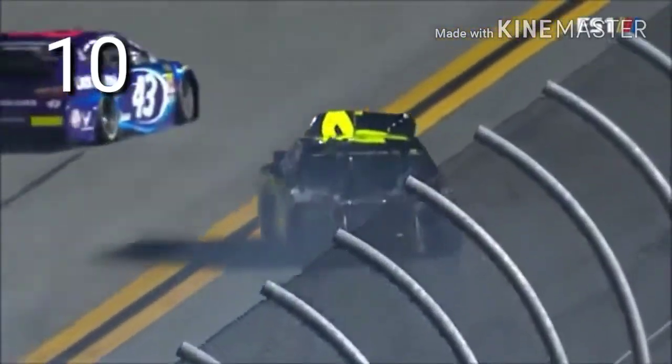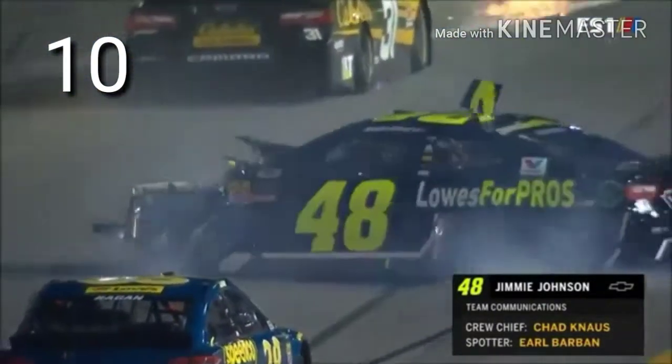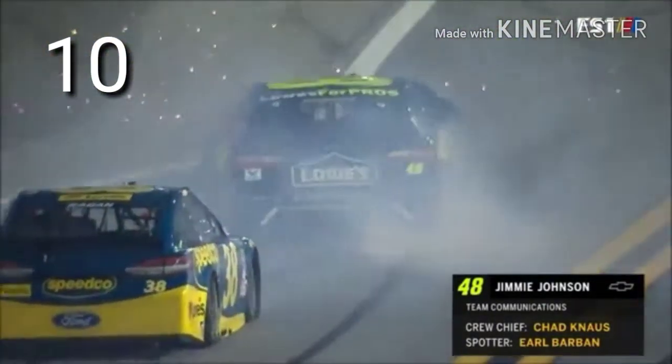Here's Jimmy Johnson's radio. I just don't want any tire rubs or anything. I'm really perplexed. All right. Well, we'll get the backup up. All right, bud. Thanks, man.